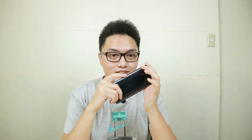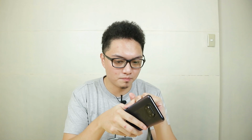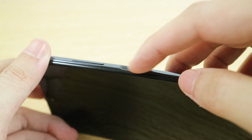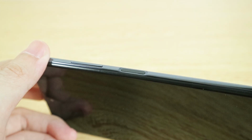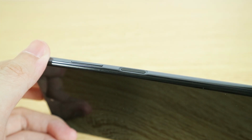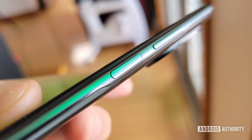And I actually really like the design or aesthetics of the fingerprint scanner on the POCO X3 Pro. So it has an indent here so you can easily feel it if you want to unlock your phone, and the power button is actually flat, which I prefer more if you're going to put a side-mounted fingerprint scanner on a smartphone compared to the convex design on the POCO F3.